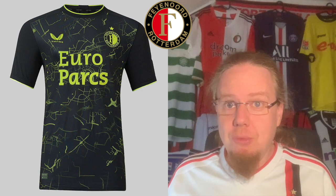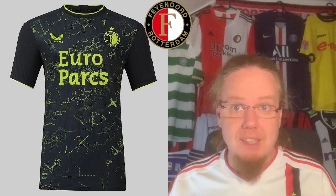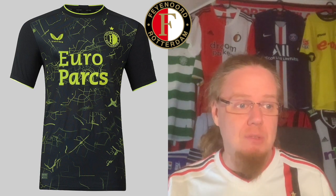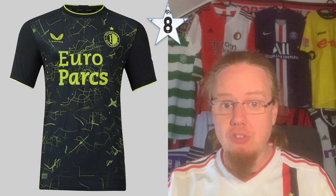Well, if shipping from the Netherlands weren't so expensive and if Feyenoord shirts weren't selling so well at the moment, I might as well get this one. But that's a one. But I give this 8. Believe it or not, I really do enjoy this.